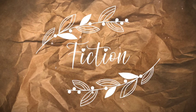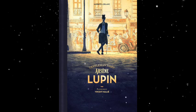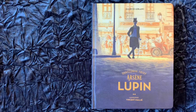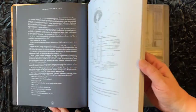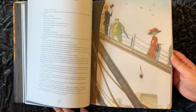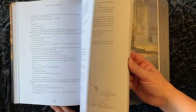Now let's move into fiction. I'm opening this one with one of my favourite books of the year, which is Arsene Lupin, Gentleman Thief by Maurice Leblanc. It's an omnibus collection of the first 9 novels about Lupin, the charming thief and master of disguise. And this illustrated edition features dozens of black and white and full colour illustrations and colour plates, including numerous 2-page spreads. And it's an absolutely joyous way to read the stories.